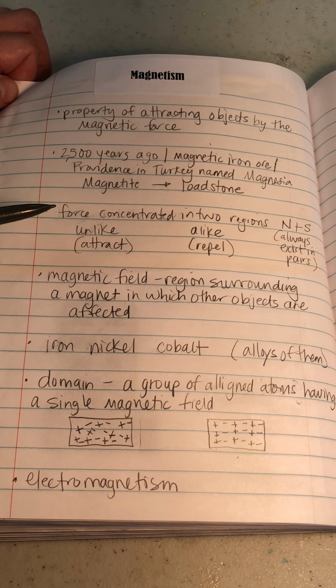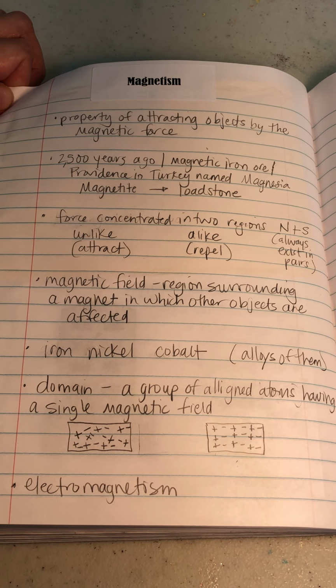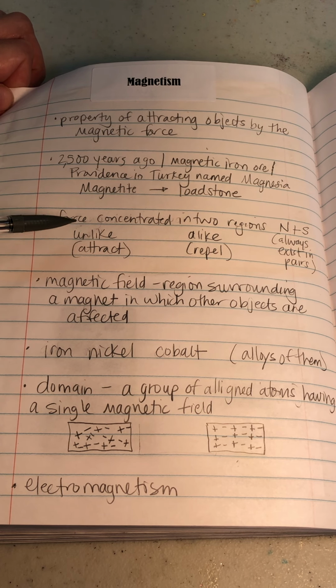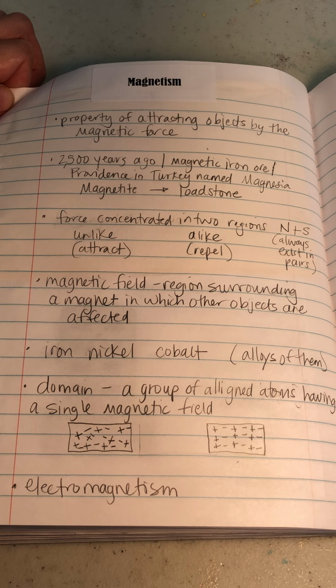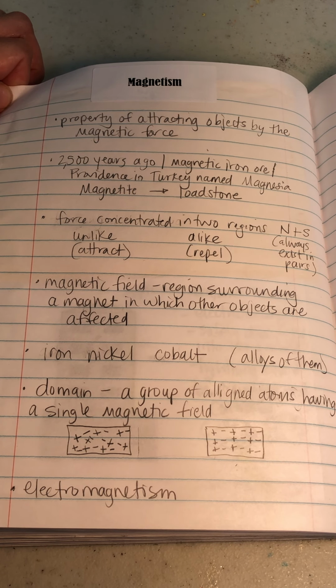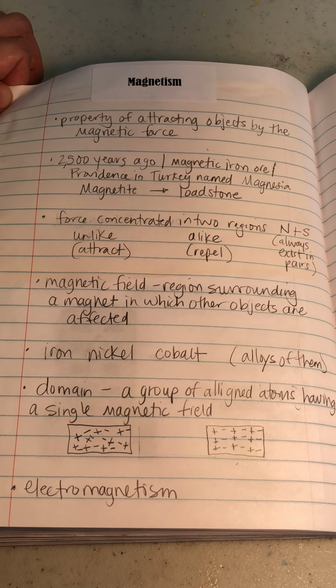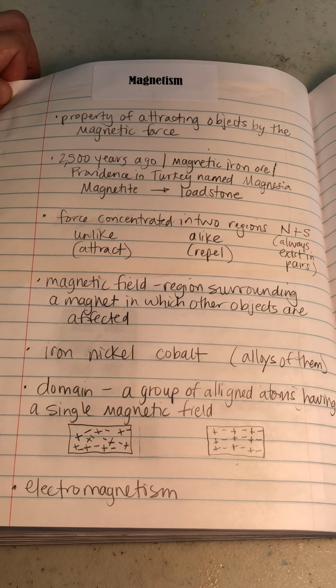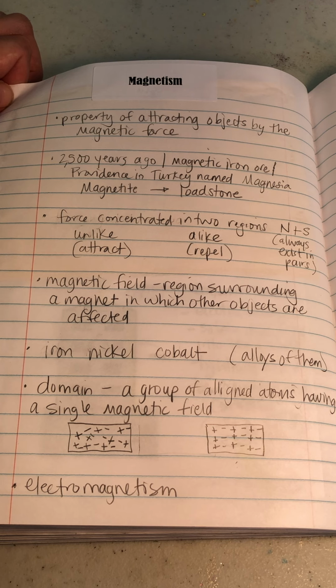And they started realizing, just like with static electricity, there were rules that governed it. One is, unlike poles attract each other, just like static electricity. If you have a positive and a negative, they attract each other, right? Same thing with magnetism. You have a north and a south, they attract each other. So again, they were starting to see some similarities between the electricity world and the magnetism world, but at this time they didn't know they were of the same force, just two sides of the coin.